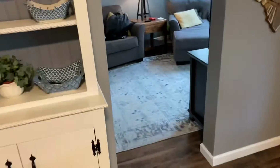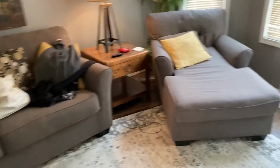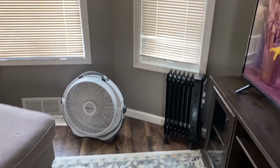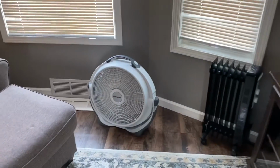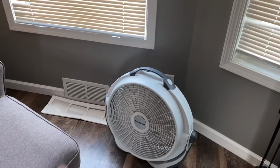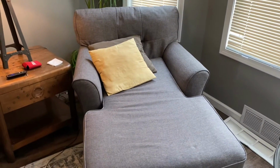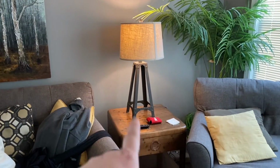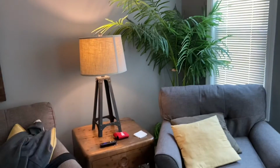Then if you go in here, you've got the living room. It's kind of messy right now. I'm in the middle of tidying up, which you'll see that soon. I've got the TV over here, which I'm currently watching Shrek Forever After. And then we got the fan. And then we've got a lounger chair, which I've been mostly using. And then a table with the lamp and a, like a fern thingy back there. I don't know what they call it, a tree thing.